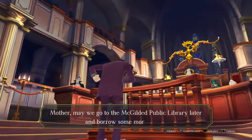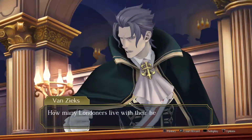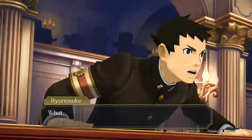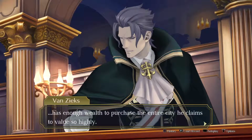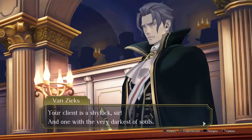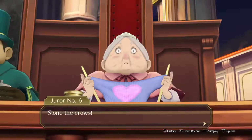Mother, maybe go to the McGilded Public Library later and borrow some more books. How many Londoners live with their heads in the clouds? Do you people not know what kind of a man Magnus McGilded really is? What kind of a man he is? The philanthropist Magnus McGilded has enough wealth to purchase the entire city he claims to value so highly. But where did all that wealth come from? Your client is a Shylock, sir? And one with the very darkest of souls. What? Stone the crows.